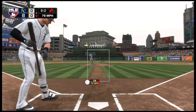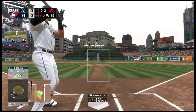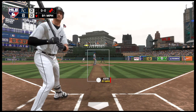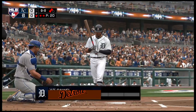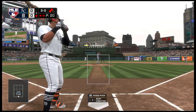Right over the top with that curveball, and it's 0-2. This is where, as a batter, you got to find a way to put something in the outfield. Get something elevated. I know you got to battle with 2 strikes and protect, but if anything is belt or above, you got to swing. So he punches him out looking at the fastball. Grayson Grenier goes down for the second out in the bottom half.